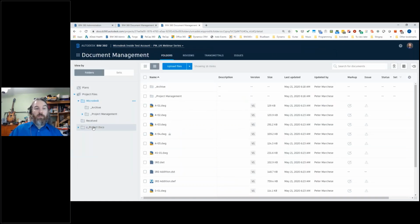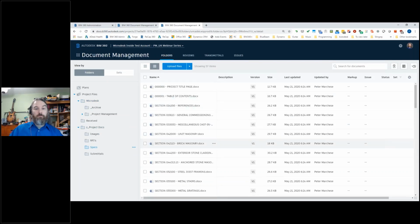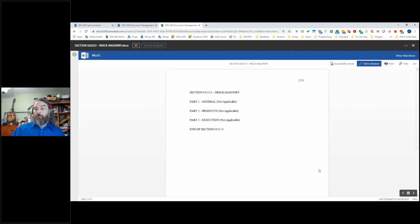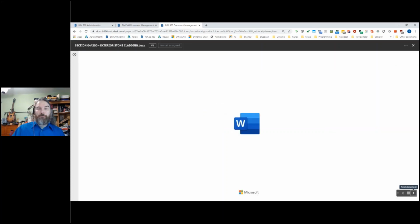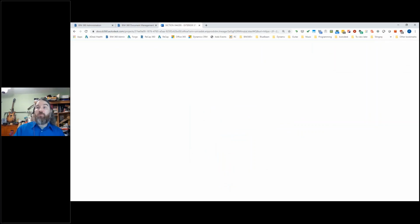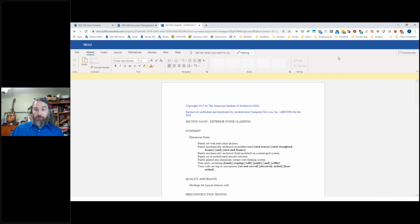And if I'm in the browser, let me hop into my project docs. So all the Word files are very easy to view. Let me find one that's a little bit more interesting. There we go. Now, if I look at this and I realize that I need to edit this, as long as I have a login for Office 365, I can say edit in browser. And sometimes it'll ask me for my two-factor auth, which is good because it manages all my security. But basically now I can come in here and start doing any edits that I need to work on.